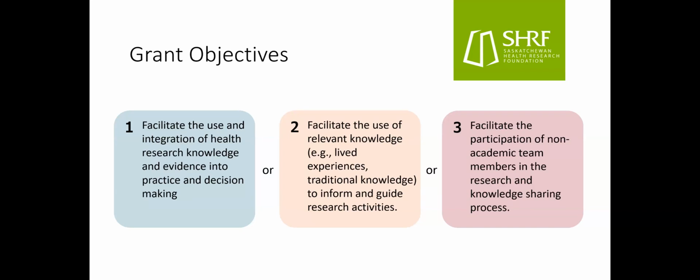For this grant, there are 3 objectives that we use to identify if the grant is meeting the program purpose. Applications should clearly meet one of these objectives in order to be considered for funding. These objectives are meant to support the exchange of knowledge between researchers and knowledge users in different directions. The first objective is to facilitate the use and integration of health research knowledge and evidence into practice and decision making. So you're taking research from the researchers and providing it to knowledge users to use.